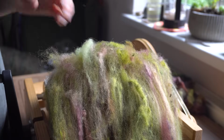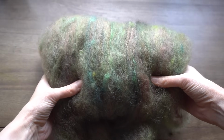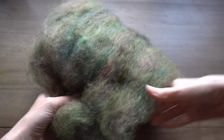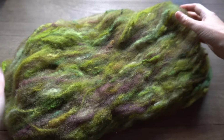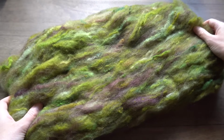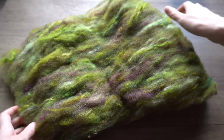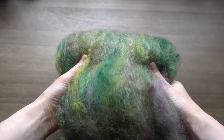So this first one, made from the Wensleydale, is called Bog Unicorn. And the second one, made from the Blueface Lister, is called Swamp Wizard. And the final one, I struggled to find a name of the same genre for it, but I settled in the end on Pond Person.